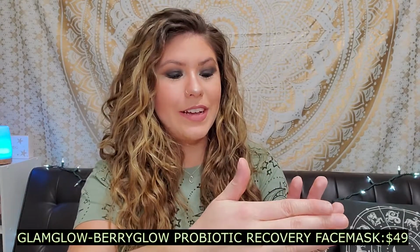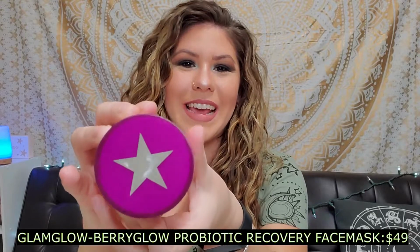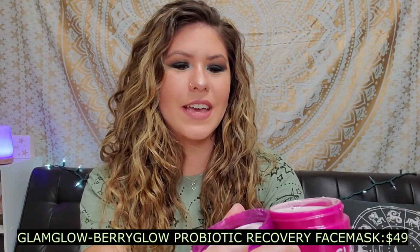My next product I chose to get, because again, when you get a subscription, you sometimes get options to get a free item, and you get a choice between two items. I chose to get this Glam Glow Berry Glow Probiotic Recovery Mask, and it's like this. It is so fancy. I like this packaging. I have yet to try this.